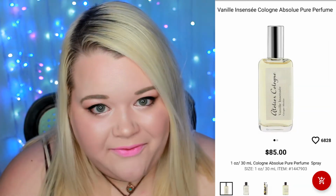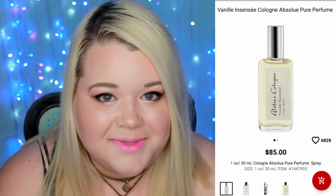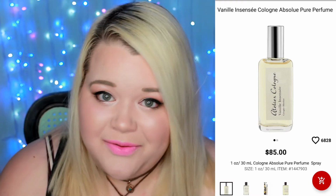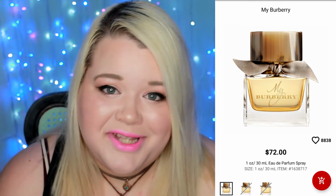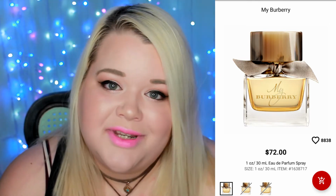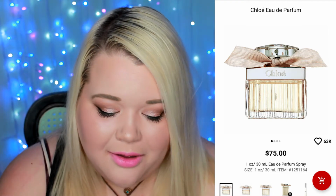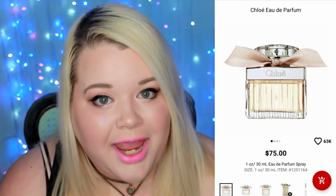So the first perfume in this kit is the Atelier Cologne Vanille and Sensei Cologne Absolue. This one is redeemable for the 1 ounce size, and the value of this one is $85. The next fragrance is Burberry My Burberry. This one is redeemable for the 1 ounce, and the value of this one is $72, a higher value. Next is the Chloe Eau de Parfum. This is for the 1 ounce, and this one is valued at $85.